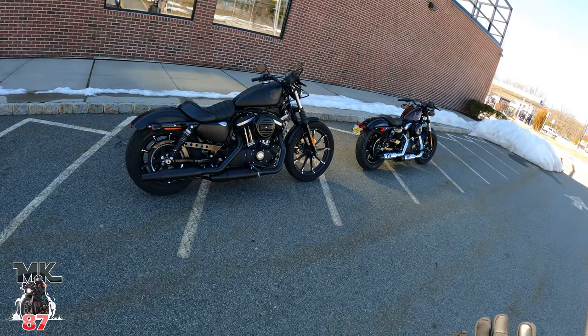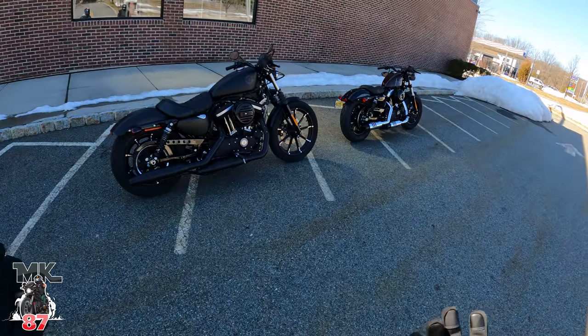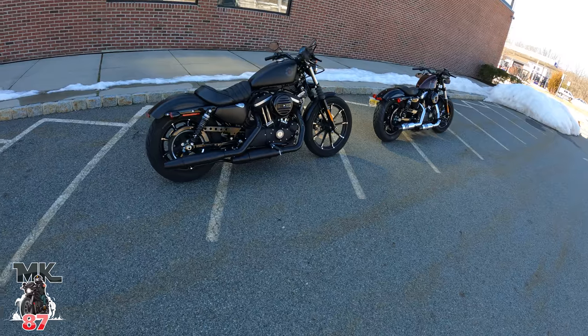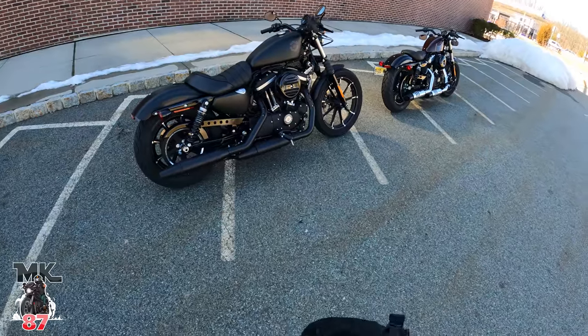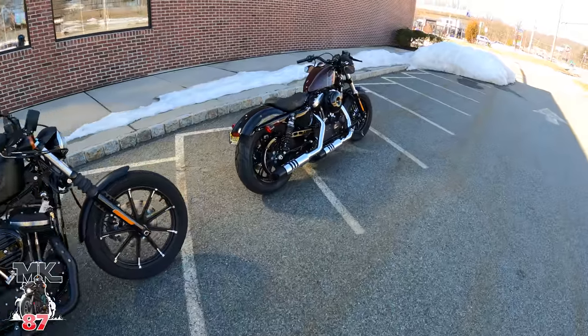Even with that 883, it's not the most powerful engine. It comes around 45 foot-pounds of torque, I think it has. Not the biggest amount of power on there, but with that being said, it is a very, very torquey bike. Torque is always down there at the low gears. Very fun to ride. Now, real quick, I'm just going to show you guys the 48.